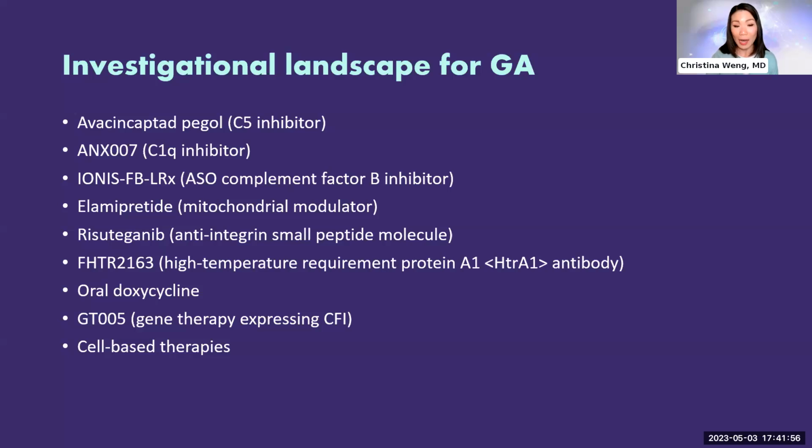Because dysregulation of the complement pathway is thought to be a significant contributor to the pathogenesis of GA, of course, we have several of these that work in that way. So for example, avacincaptad pegol, which we'll talk about a little bit later in this slide deck, inhibits at the level of C5. We also have ANX007 in phase 2. This is a C1q inhibitor working on the classical complement pathway. And then, of course, we have others like GT005, even a gene therapy expressing complement factor I, and also an antisense oligonucleotide looking at complement factor B inhibition that potentially may show some promise.